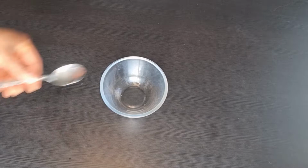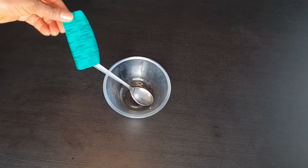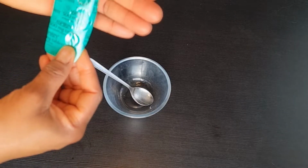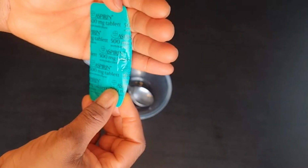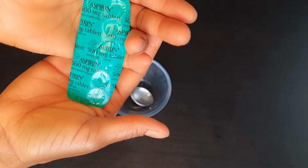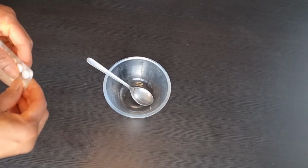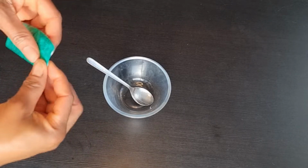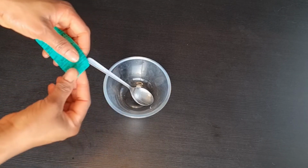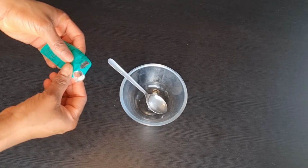So to prepare the treatment, you get a clean plate and your spoon. In that plate, you'll be adding 3 tablets of aspirin. Aspirin contains a fat-soluble ingredient used in the production of lightening creams and skin cleansers. So you see, aspirin has that property of lightening your skin, so it will help to lighten your underarm. Aspirin also helps in renewing dead skin cells. So go ahead and add 3 tablets into the plate.